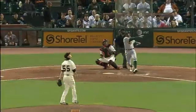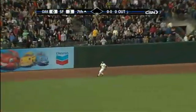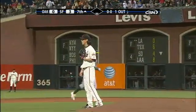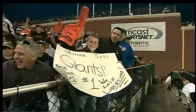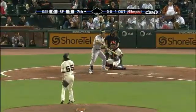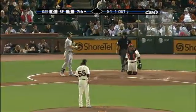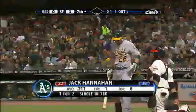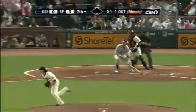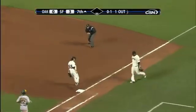Here's Raj Davis. He gets underneath this one to left. Randy Wynn measuring this one out. He just missed it. So Davis flies out to left. First pitch breaking ball had a little hang time to it. Giants fan from Orinda. Oh, there's a lot of Giants fans in Orinda. Fouled out of play. Hanahan. Fair ball. Sandoval. 2 down.